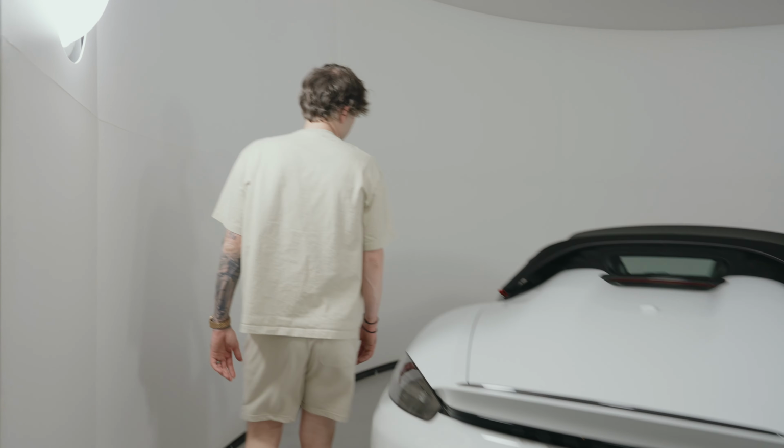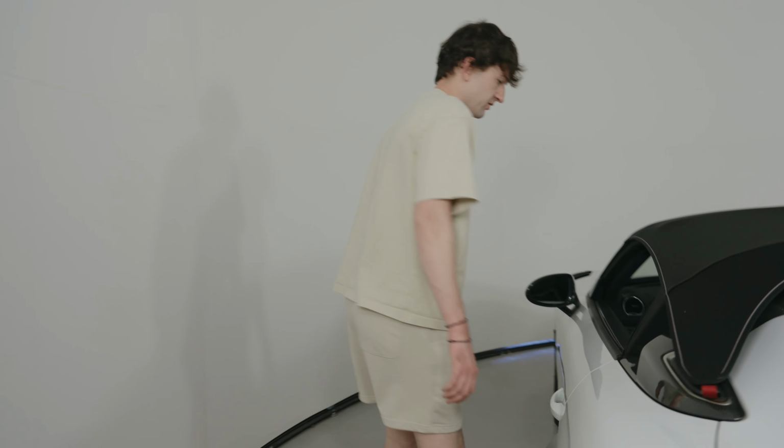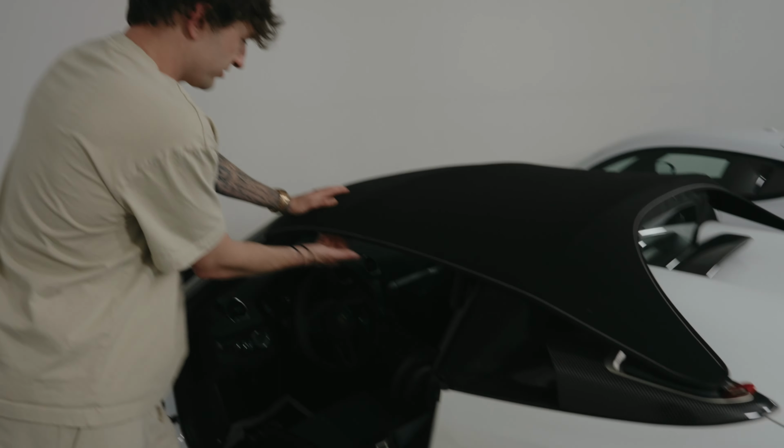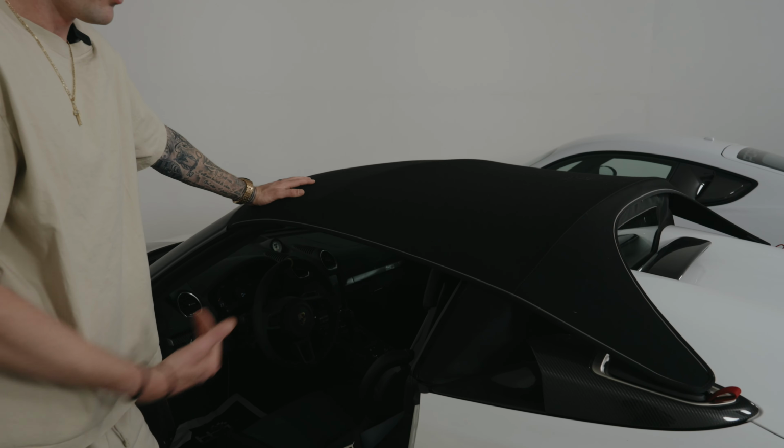Now, you will notice as you drive the Spyder RS that there is a lot more noise in this car because the roof is a lot less insulated. You're going to have a little more wind noise as well because of the glass here. Overall, there's not any performance difference in the cars. The handling characteristics are the same.